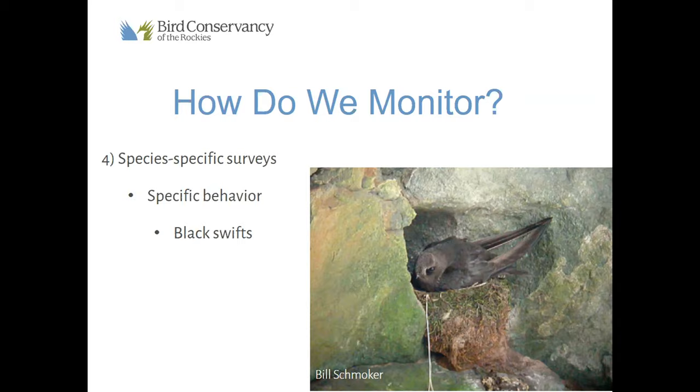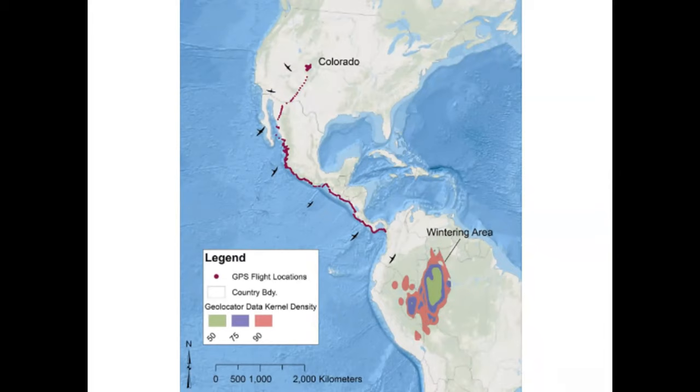So we put some geolocators on a few birds, which allowed us to gather location data on this mysterious bird. We learned the migration path for black swifts breeding in Colorado, and you can see their migration path in purple there, going along the Pacific coast along Mexico, Central America, and down to South America. And then we discovered that they winter in the rainforest of Brazil.